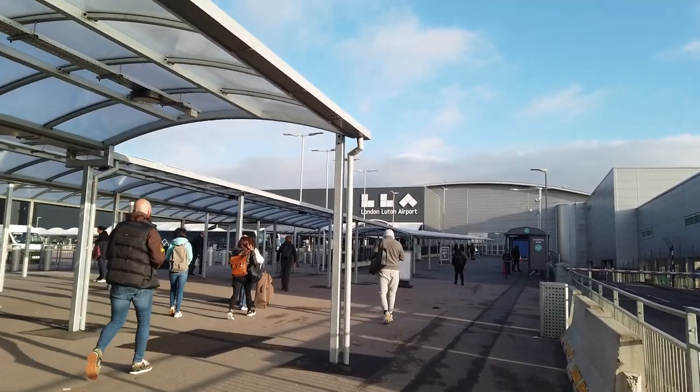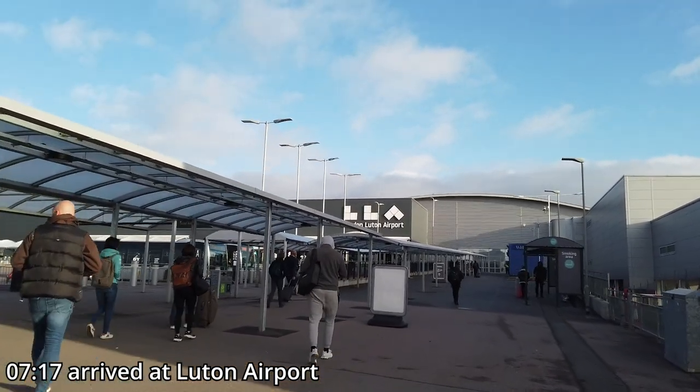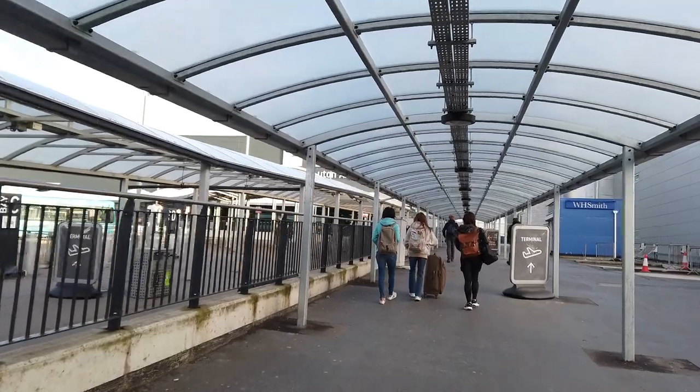We have reached the airport. Doors will open on the left-hand side. Please stand clear of the doors. LLA, London Luton Airport. We've just arrived. Very, very pleasant ride on the Dart indeed. Let's find where our flight departs from then.